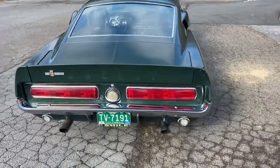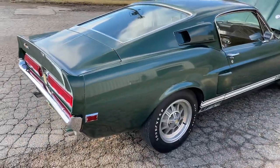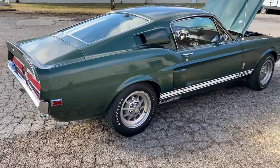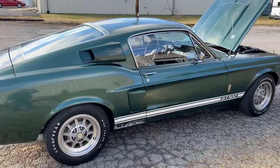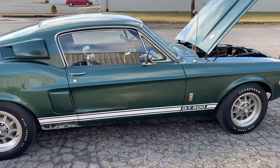Like I said, I paint gauged every panel on this car. It is not a perfect car. It's not a concours perfect car. It is original. These will only be original once in their life.